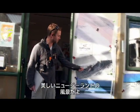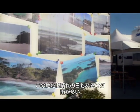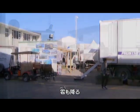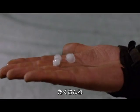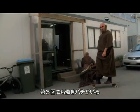Locations department decided to put some beautiful pictures up of sunny New Zealand. Here in Wellington, we get sunny days, but they are few and far between. We get a lot of rain. Got a wet ass. But we also get hail. Lots of hail. Coming down to Block 3, there's some busy little bees down there.